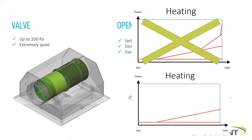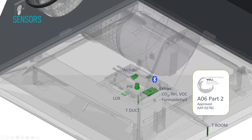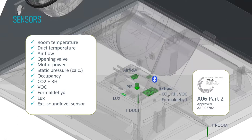The sensors inside of it are a lot. We have an occupancy sensor, we have a temperature sensor to the right here for the room. We have an airflow sensor, we have a temperature sensor in the duct, we have possibly a light sensor and a Bluetooth communication chip. And on top of that, we can have CO2, relative humidity, VOC, formaldehyde, all of that applied in a way that even the Well Institute thinks okay. All of this is listed. For those who are crazy about technical gadgets, you will love this.